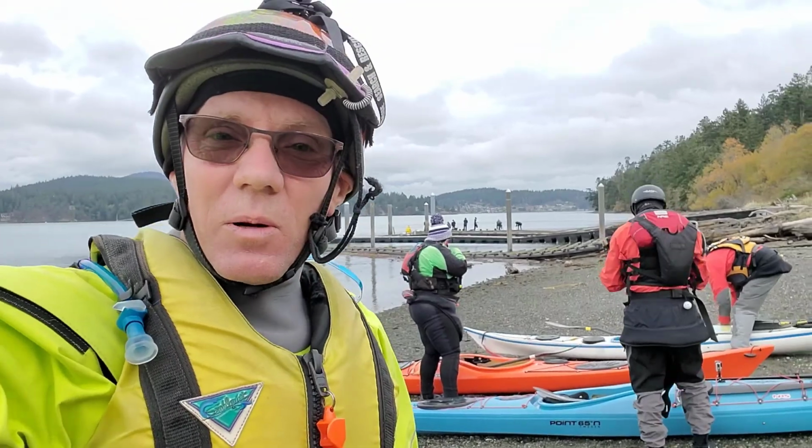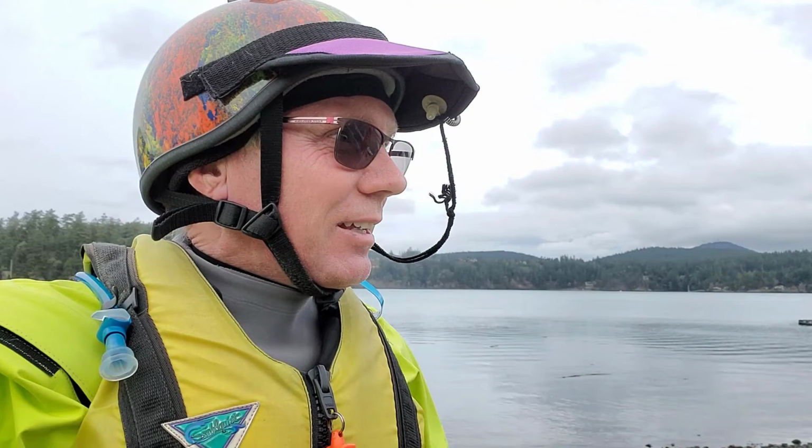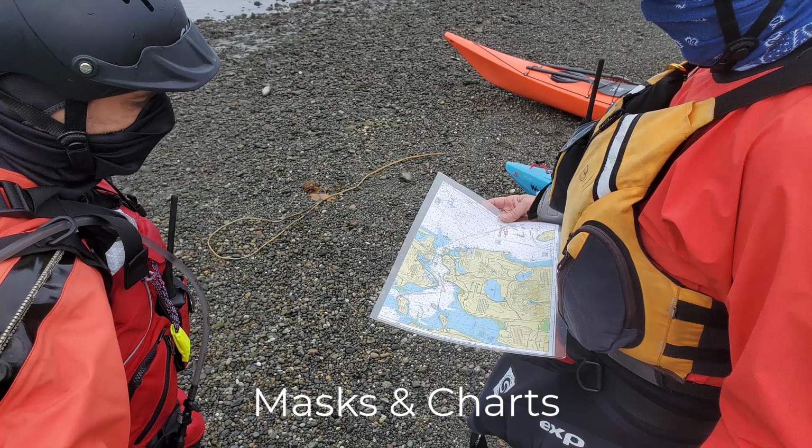Well, we're at Cornet Point, Cornet Bay, and much different from yesterday. Nice and calm. So Robert just went. Yesterday there were 30 mile per hour winds here. So now it's chill. Anyway, we're going to go down around Hope Island, which is just a few miles down around the corner, and then come on back.